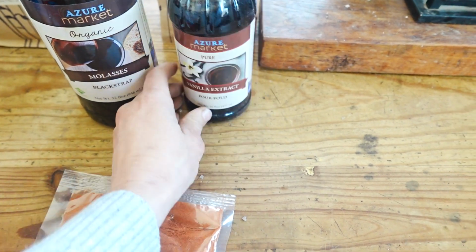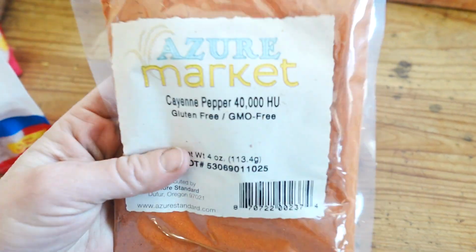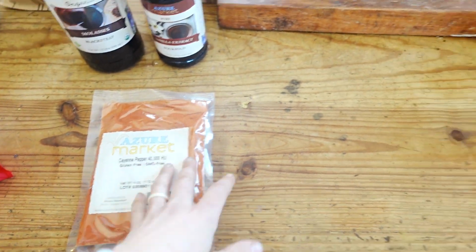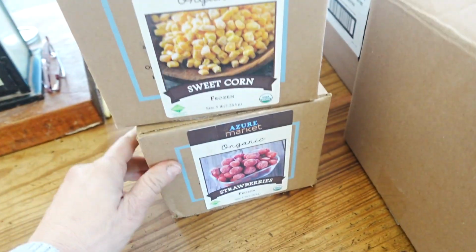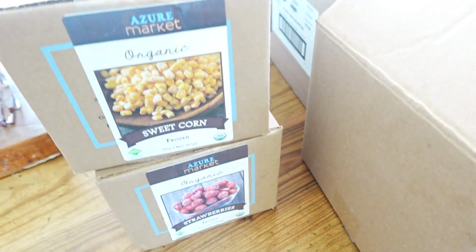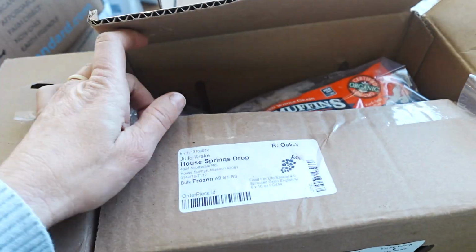Vanilla, I got some vanilla and cayenne pepper. This will probably last me a year or 2. Over here, we have some frozen sweet corn and strawberries. And then we tried something new this time to have a quick item on hand.